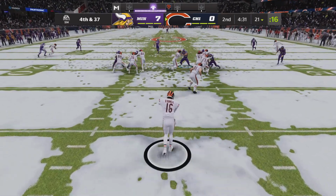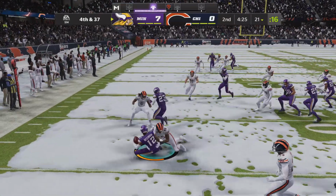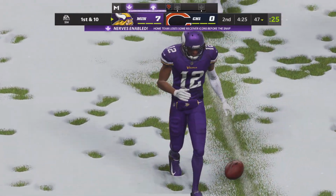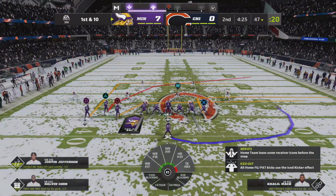Back deep, D.D. Westbrook. And he'll get this away into the icy winter air. And he'll take it just outside the 40. That'll go as a punt of 34 yards that time. And the Vikings will take over here 1st and 10. Here are the Vikings now to start their next drive.